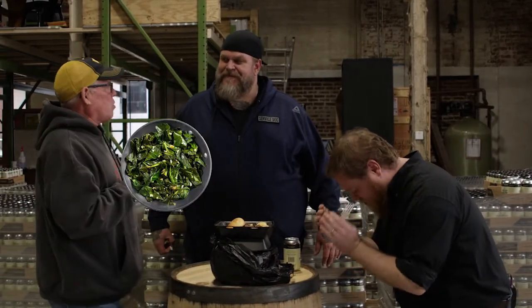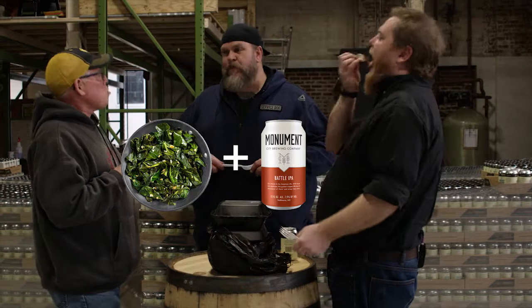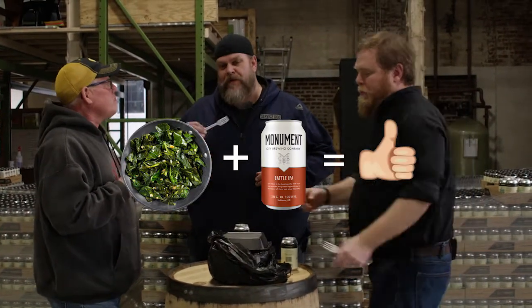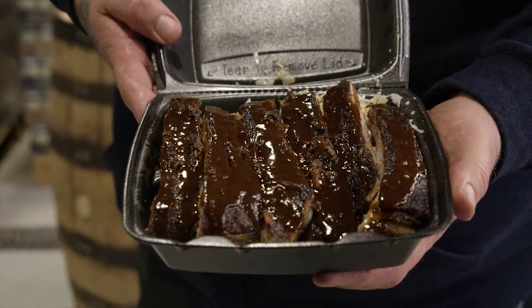And the collards, right? Yeah. All done in local IPAs. Usually Battle or Monument. Yeah, so we really like the Battle IPA. It's super hoppy. Right. That's the flavor profile that we're really trying to go for, because collards in and of themselves have that bitterness. Right. So right on. That bark is fantastic.